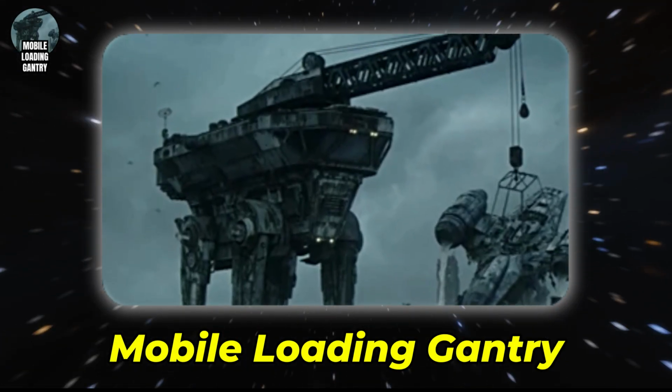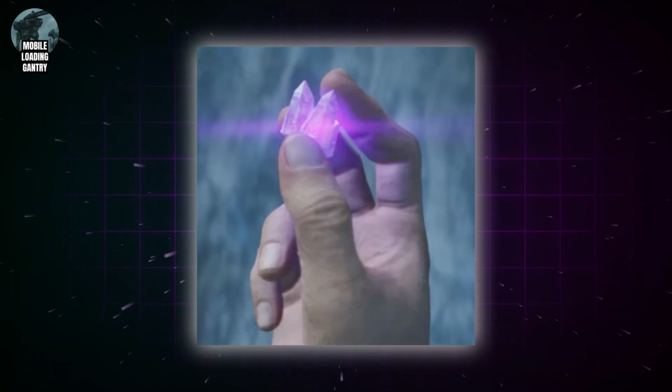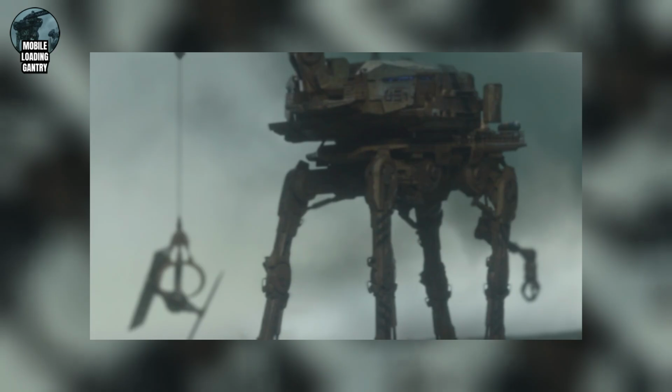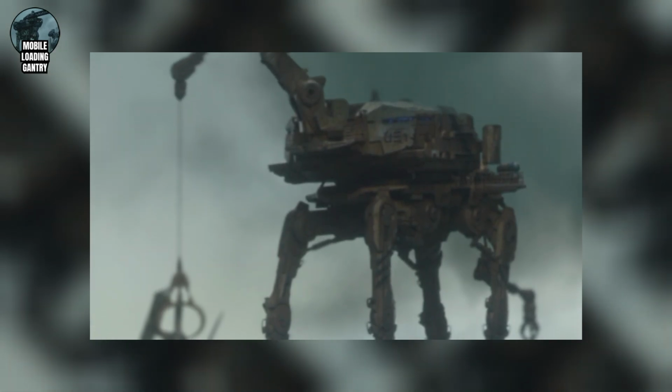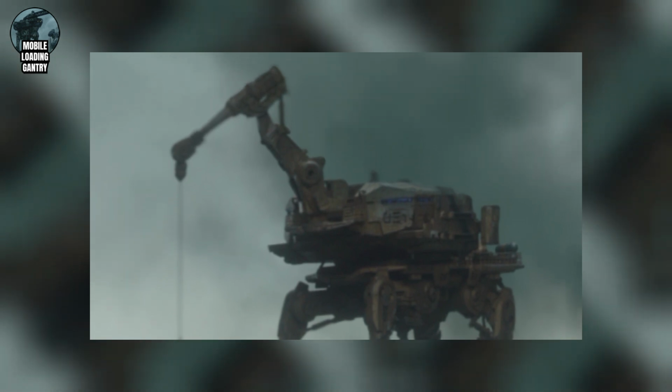Mobile loading gantry. Walkers weren't always war machines. On Eadu, in Rogue One, we saw the mobile loading gantry, a towering industrial crane walker used in the rain-drenched Kyber Crystal facility. It wasn't armed, but it didn't need to be. Its mere size and mobility made it a potential hazard.